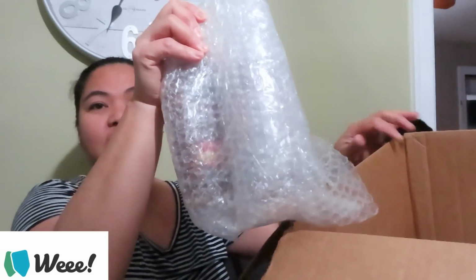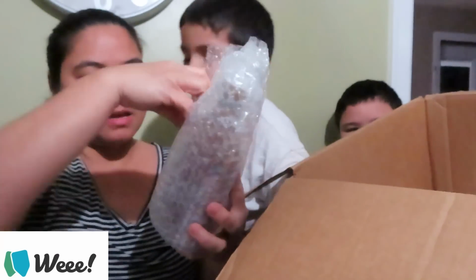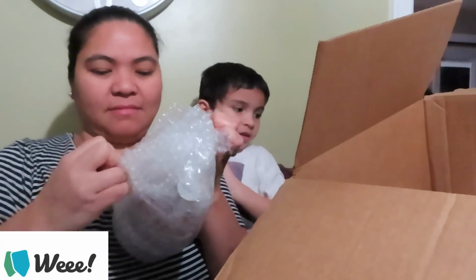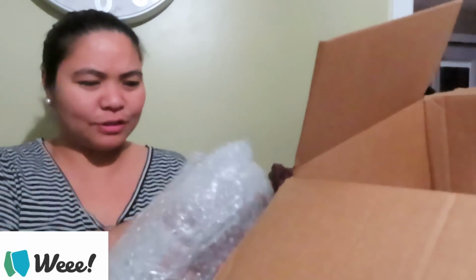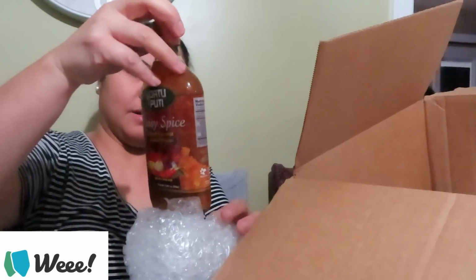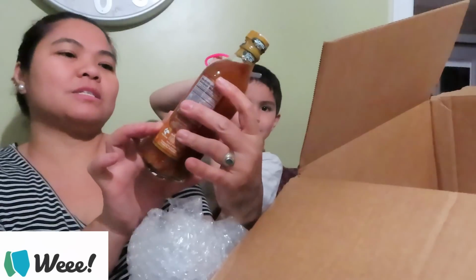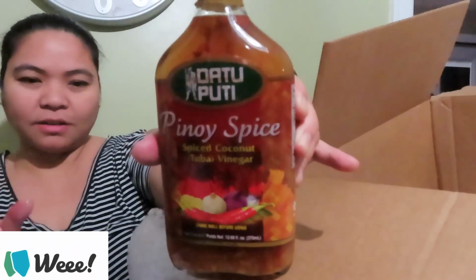They make sure that your items are safe, and they packed it really well. Alright, so thank you Wee for the groceries that I got for today. Okay, this one is the Pinoy Spice Spiced Coconut Vinegar.